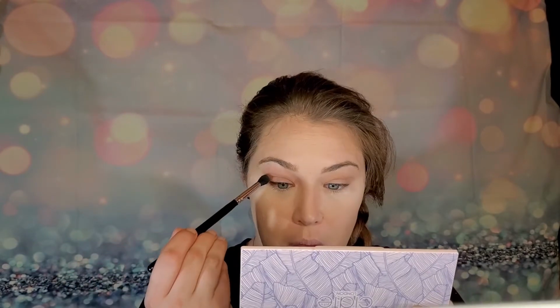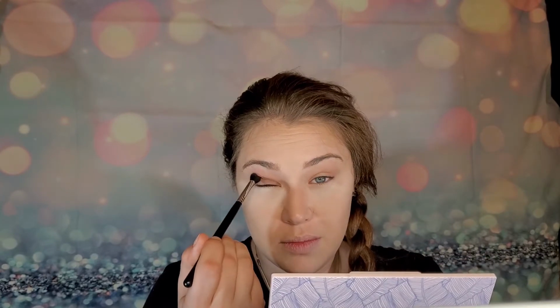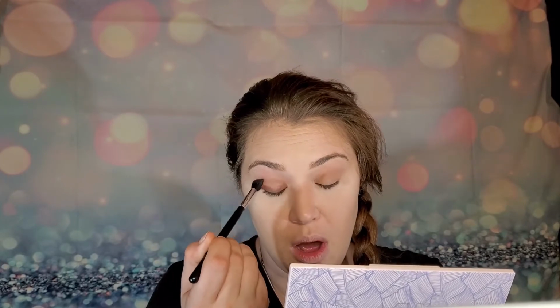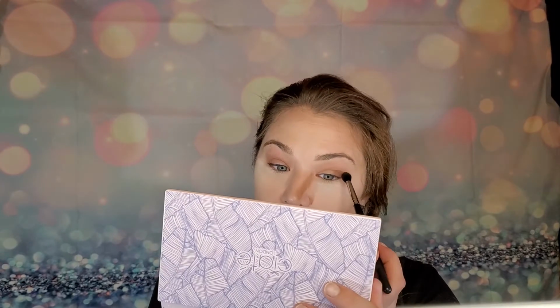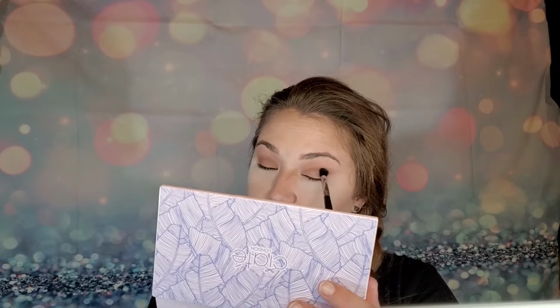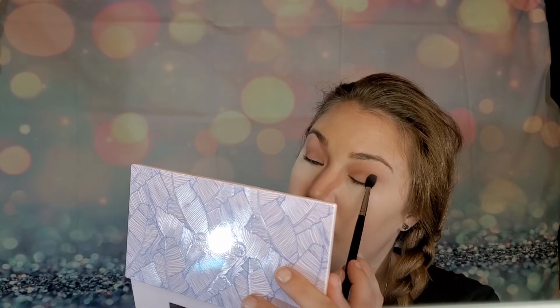I wish there were more mattes. There's 4. And also for Halloween, since the theme was candy, I wish they would have gone a little more in depth with that and maybe tried to get a candy themed palette. But I'm not mad at it. All right, now let's go into this shade. The only other matte in this palette is this corally pink, and I'm not feeling that.